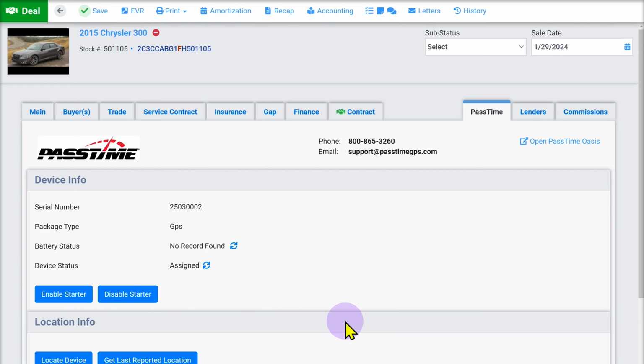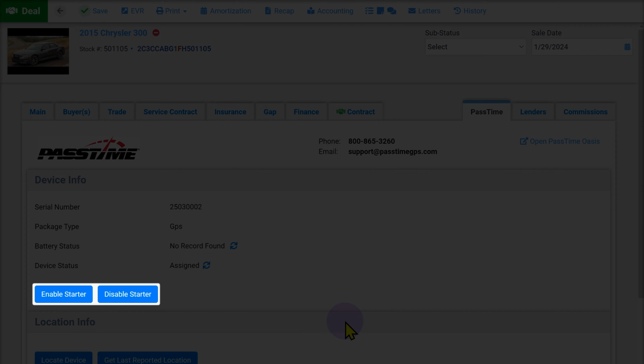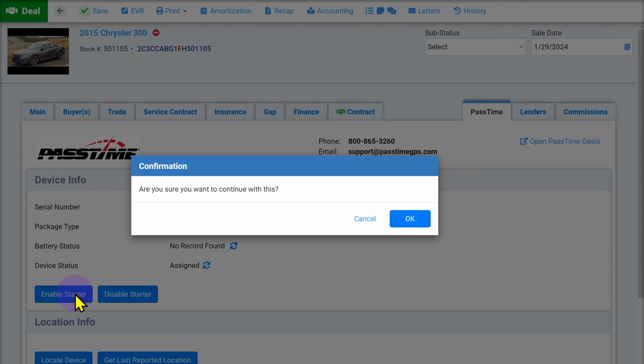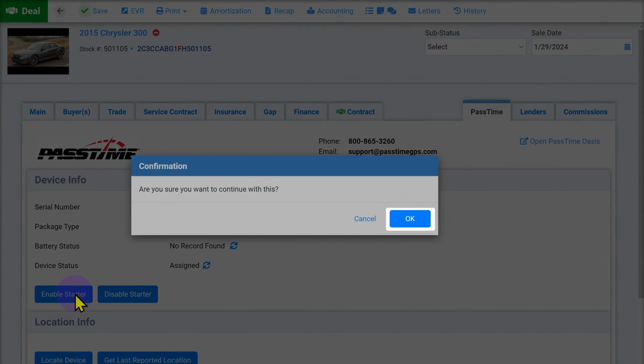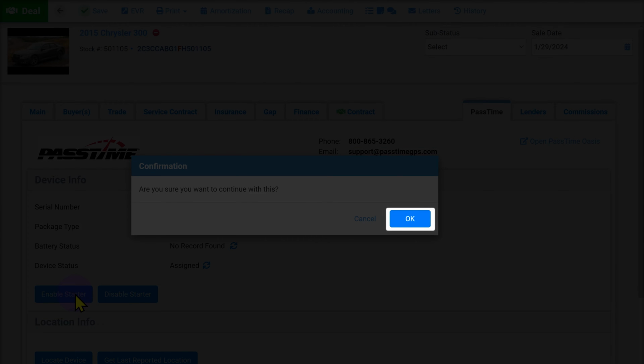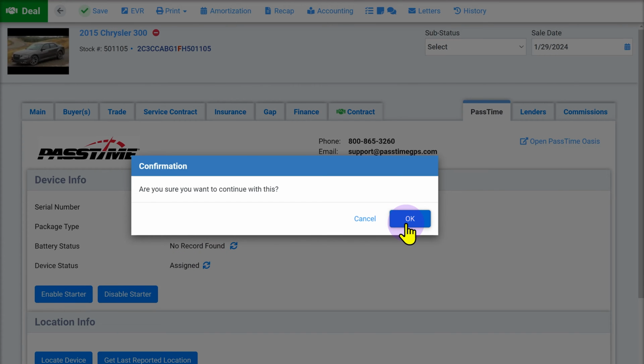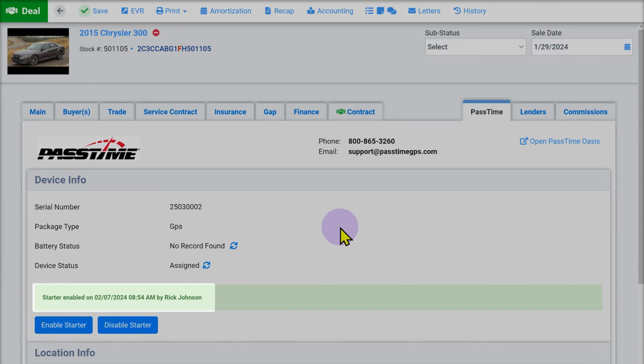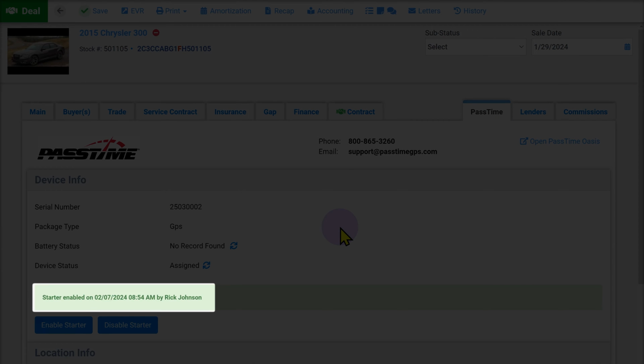From this point, depending on the device, the options will be different. In this example, the Elite, otherwise known as the Pro or Elite Pro, will let you enable or disable the starter and track the vehicle using the GPS functionality of the device. Clicking Enable Starter will prompt a confirmation dialog. Clicking OK will show that the starter is enabled. Clicking Close will generate a record of who changed the starter status and when it was enabled or disabled.